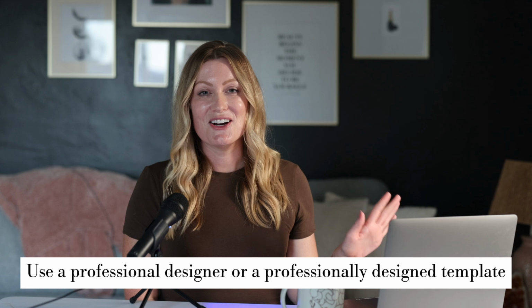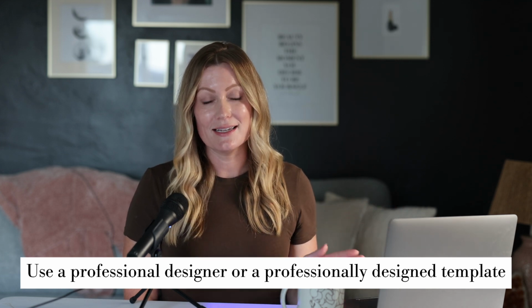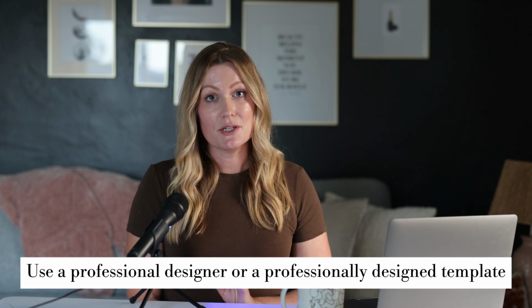And what I found through coaching photographers is a lot of photographers who have that DIY design, while it's pretty, it's not professionally designed, and you can really tell, our clients can tell, and it's not elevating your brand. You really want to use either a professional designer or a professionally designed template for all your brand design. Highly recommend you don't do it yourself. Our zone of genius is photography, not brand design. And so check out Canva.